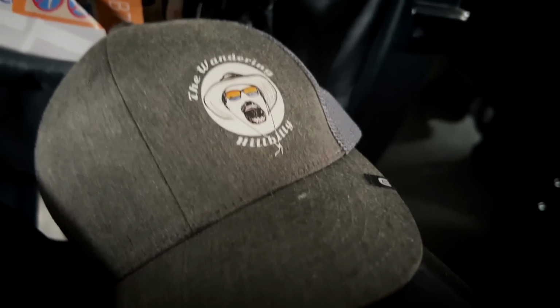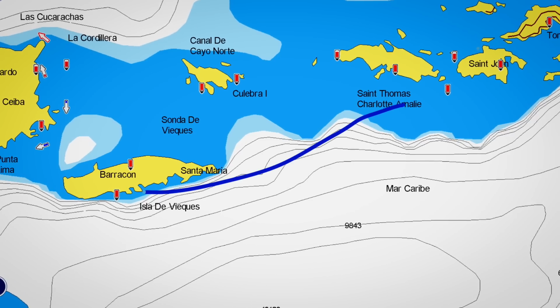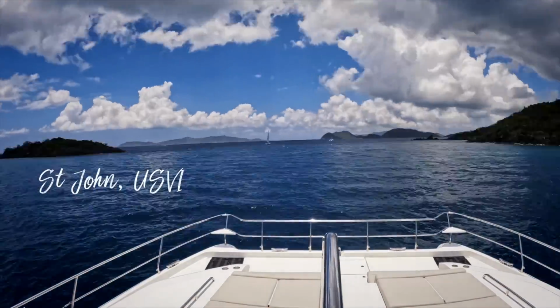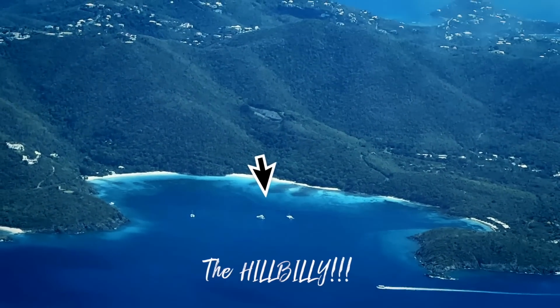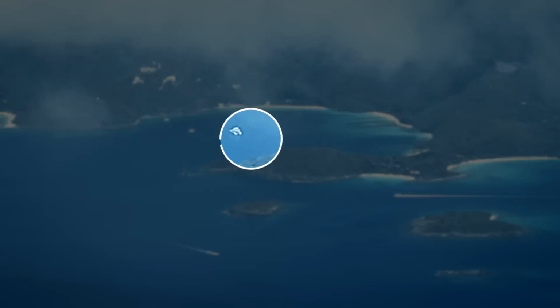Washington, Dulles. Next stop, San Juan, Puerto Rico. Final morning before heading into the Virgin Islands. We're just going to take it real slow today. Alan doesn't get in until tomorrow, or actually late this afternoon, I guess. Seeing the Hillbilly down there on our flight into Tortola. So he's at Hawks Nest in St. John's, USVI, and he's coming over in the morning.